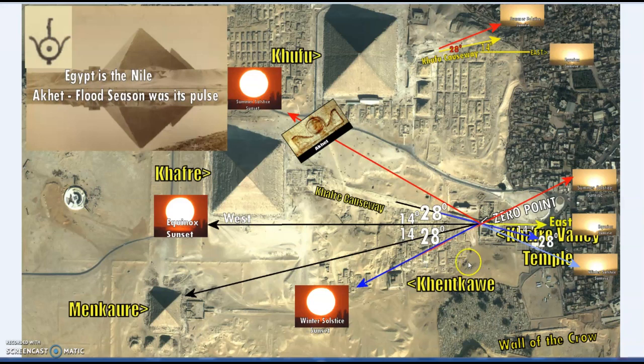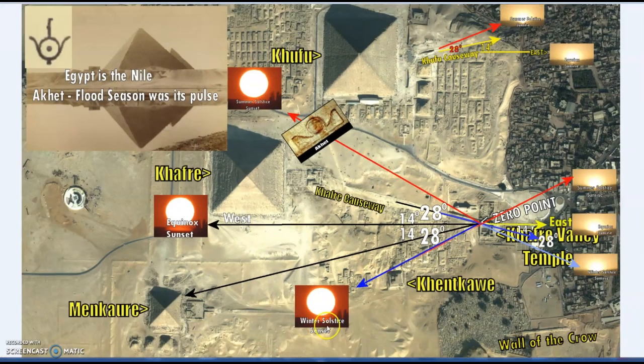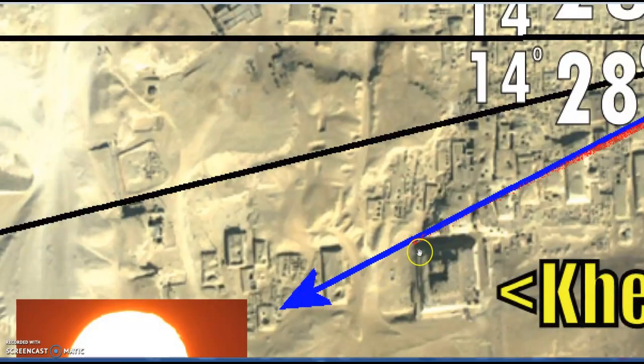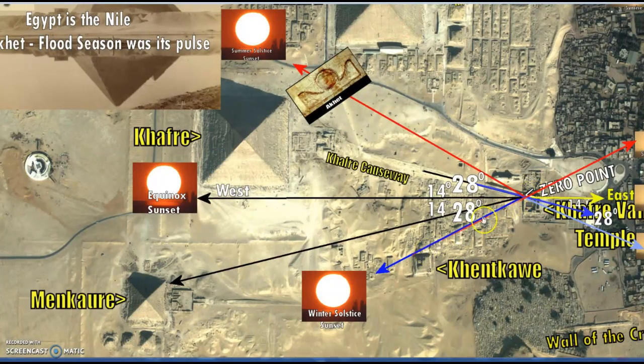And it just so happens that from that 0 point to the winter solstice, if you want to know 28 degrees south of east-west, just start from your 0 point and touch the very corner of Khentkawes's pyramid. So Khentkawes marks out the winter solstice.